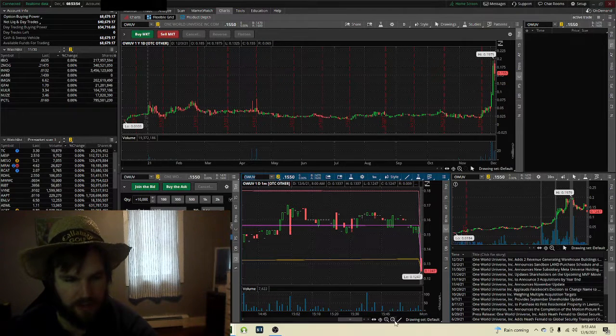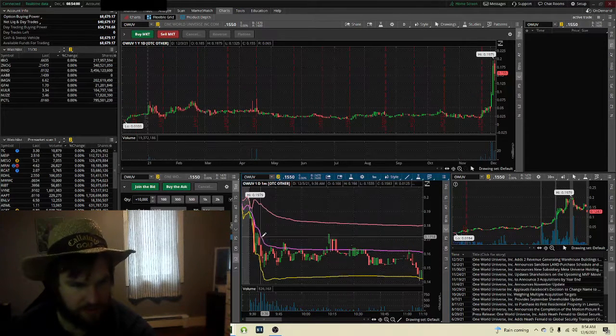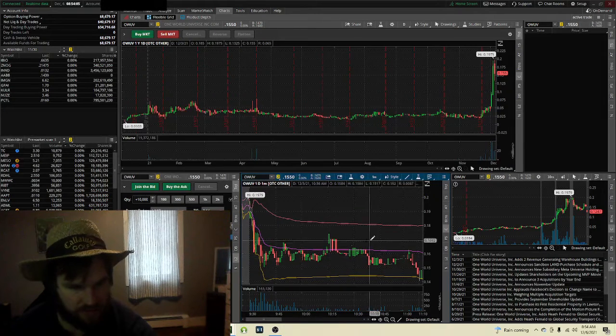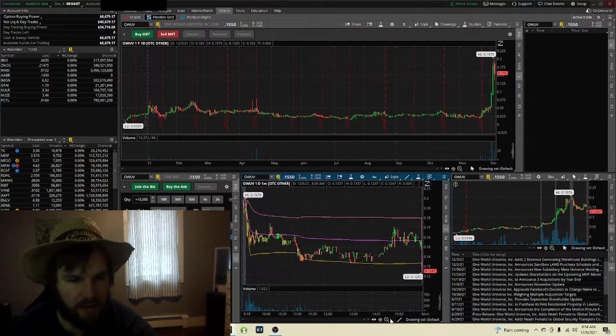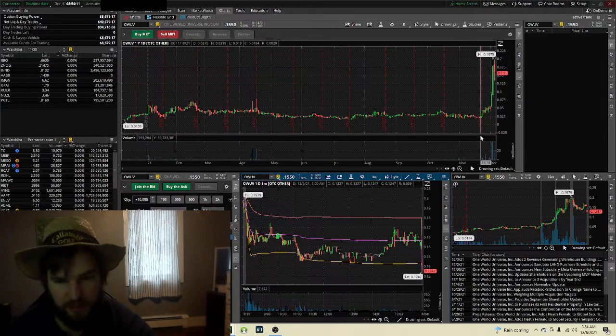There was one on Friday. It was a little choppy though. It wasn't a very clean morning panic dip buy. You can see it dropped, spiked a little, dropped, spiked a little, chopped around. The level that I've chosen for this one that I'd really like to see it panic to is about 0.08 cents.